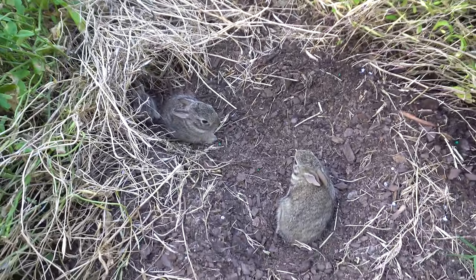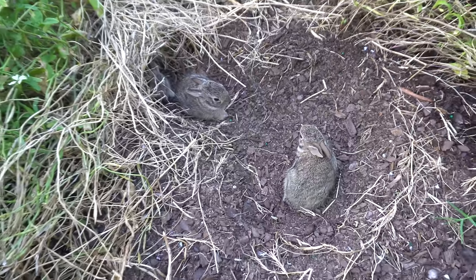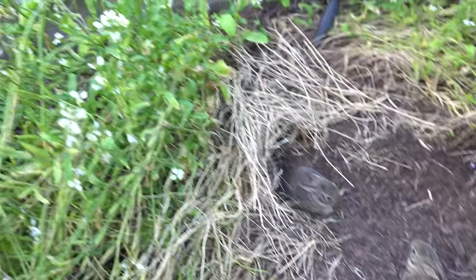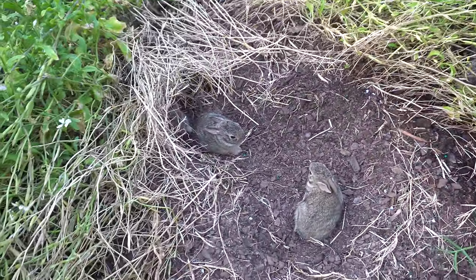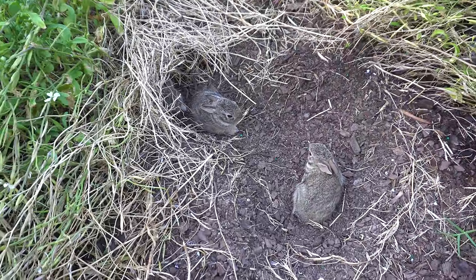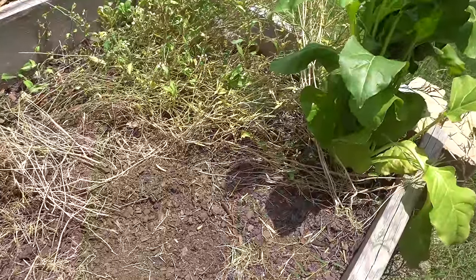But I missed the last 2 days. I'm not sure why. I'm not sure if she came or not. But yeah, that's what they look like now. They should be out of this nest and out of the garden bed and just around the yard pretty soon. So we'll see, and I'll check on them and then see if I can capture them a few more times.